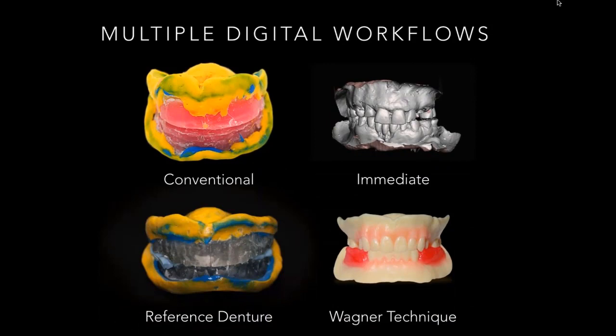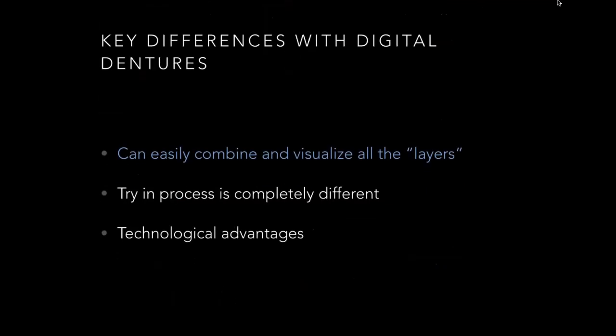So overall, you have multiple different ways to create digital dentures. There is what I call a conventional digital workflow. There's immediate, there's the reference denture, and then there's the Wagner technique. I can't go into the specifics of exactly how you do each of these techniques, but I have included in your handouts for today, which are on the website, all of my clinical checklists and appointment steps so that you do have them. So the next thing I wanted to talk to you about are the 3 major differences with the clinical aspects of digital dentures.